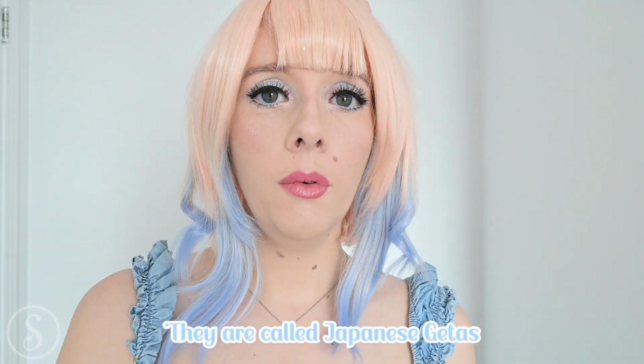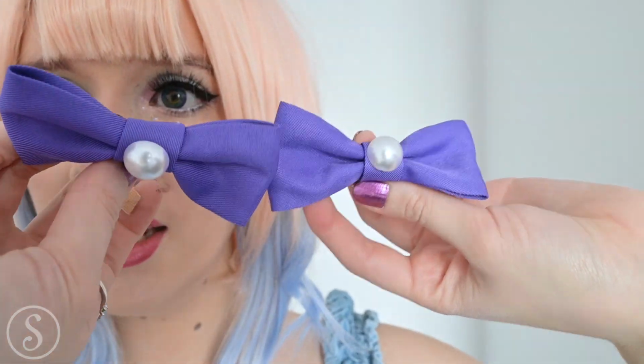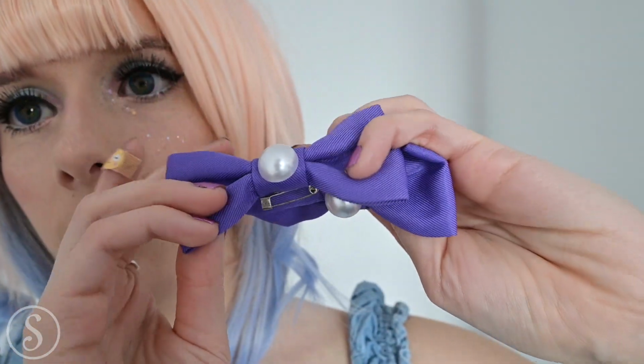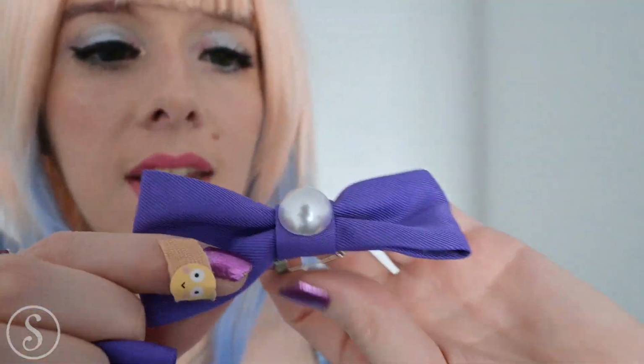I don't know. The costume doesn't come with any shoes, but you can easily find some on AliExpress. The ones I bought for Kokomi, for her regular outfit, came in different colors. I'll link it down below and put a picture of what they look like. But these little bows, you can actually attach them to your shoes. And it's really cool because usually they don't add things for shoes if they don't sell the shoes. So I thought that was a really cute attention.